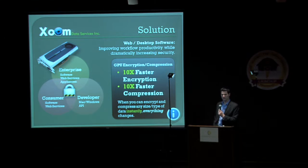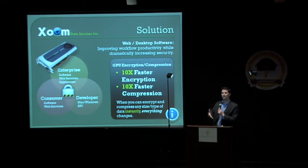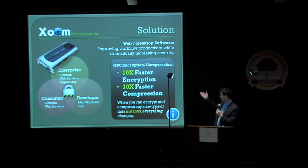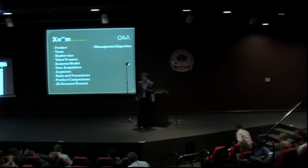Basically, since this processing is going to be idle, we use that processor to do the encryption and the compression, so we can now encrypt and compress. We've got it at 10 times faster. That was the last public benchmark. We're now approaching 17 times faster. Thank you so much, and I invite any questions afterwards.